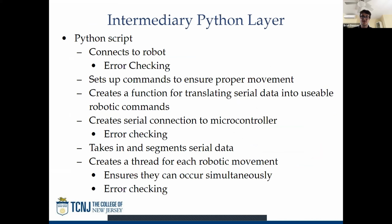So for the intermediary Python layer, this is a Python script that first connects to the robot, does some error checking with this connection. It sets up commands to ensure proper movement, ensures that the joints are working properly. Then it creates a function for translating the serial data into usable robotic commands. Then it creates that serial connection to the microcontroller with some more error checking. It takes in and segments the serial data for each joint, and then creates a thread for each robotic movement. This ensures that they can occur simultaneously and keeps the latency low, and has a little bit more error checking.